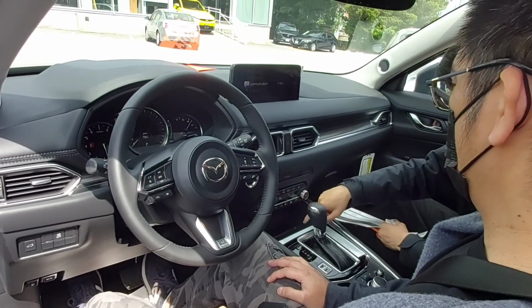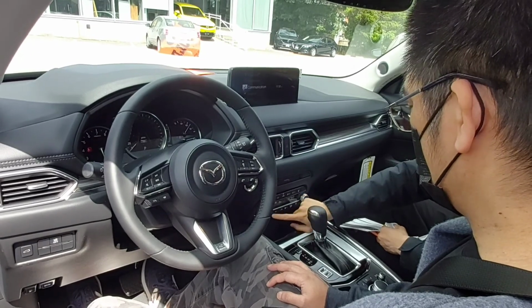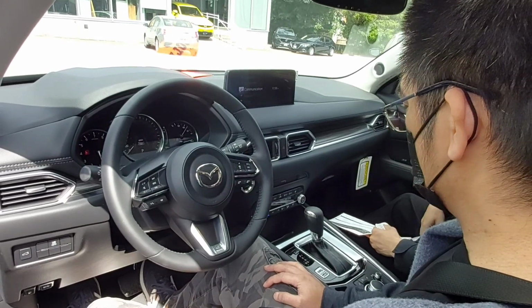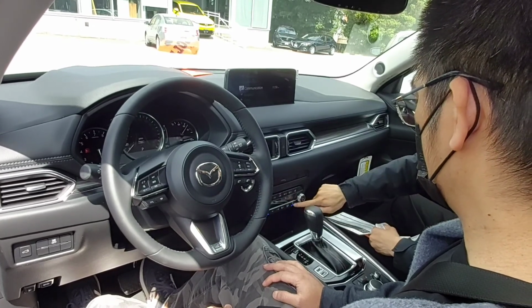Okay, well let's put it over here. So this car does have ventilated seats. For you, this is the max seat, or max cooling. So 1 is the least amount, 3 would be the most. So you'll feel it and hear the fan. Same with the passenger, I have it over here as well. So if your dad sits over here, you can also enjoy the cool seats.